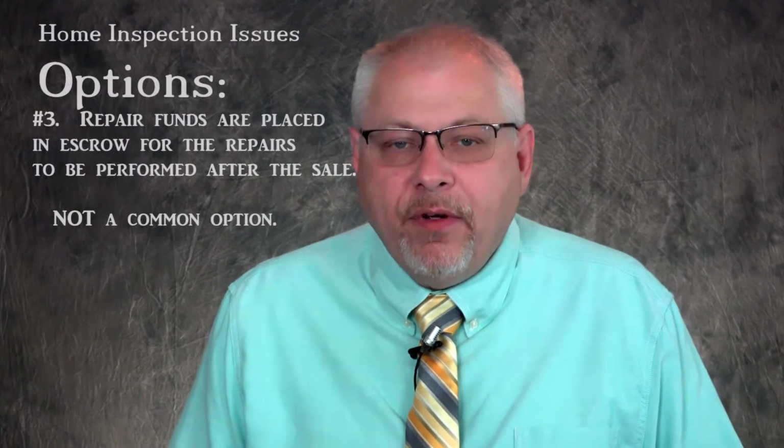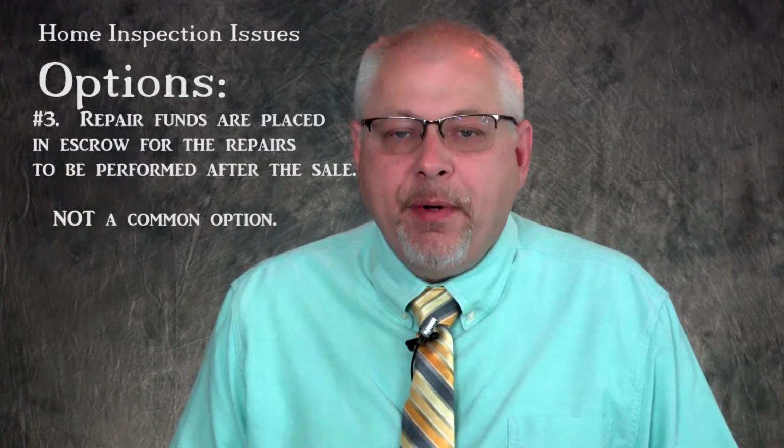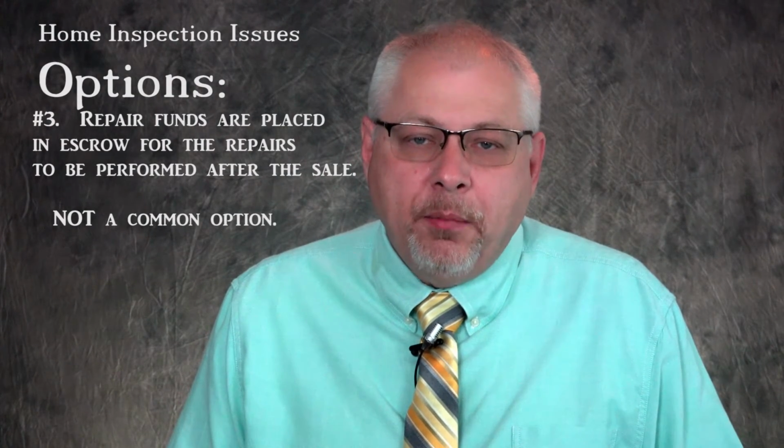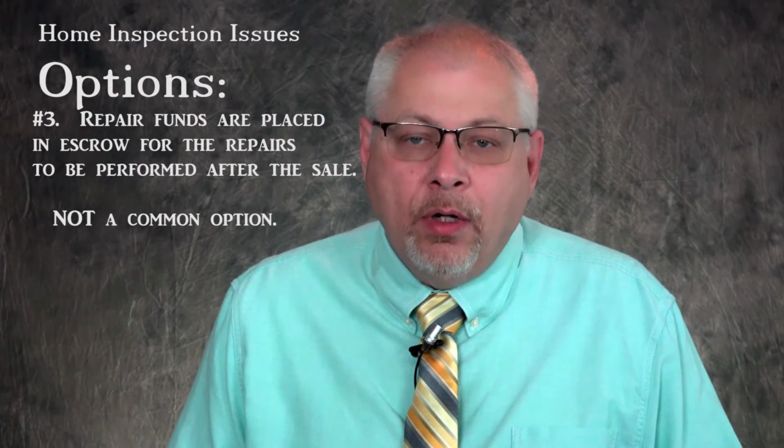Number 3, this is the least used and can rarely apply. Perhaps repair funds can be placed in escrow to make the repairs after the closing. That is, if the mortgage program being applied to the transaction will allow an escrow for such repairs. Many loan programs will not allow escrows for repairs to be performed after the closing. This option is most often used with cash offers.